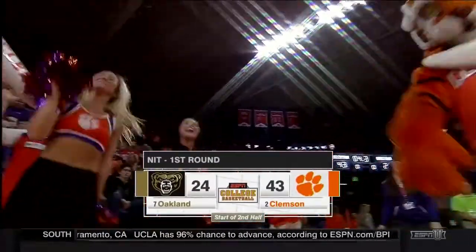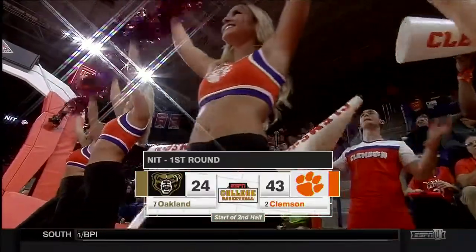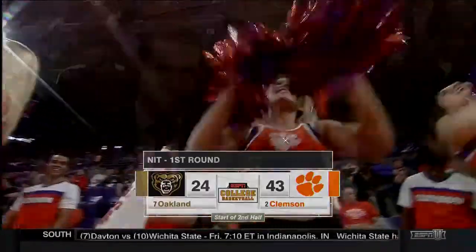First round of the NIT continues back inside Littlejohn Coliseum. A 19-point advantage for number 2 seed Clemson as we kickstart our second half of coverage. Stephen Howard, Roy Philpott courtside. Entertaining first 20 minutes in the books. Tigers close on a 20-2 run to seize control. Sheldon Mitchell, 11 points. Jaron Blossomgame with 12.